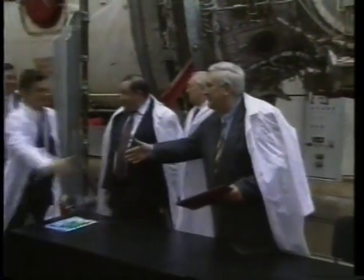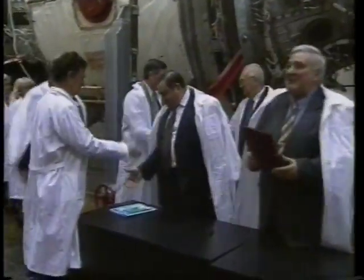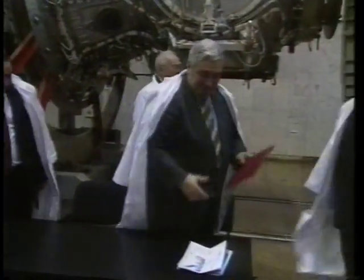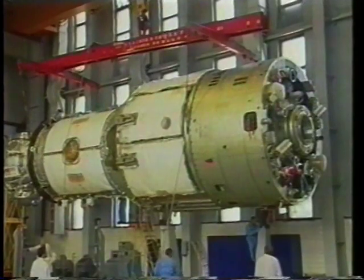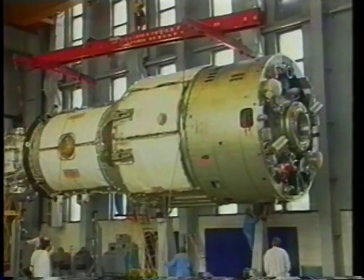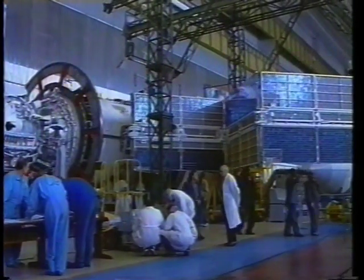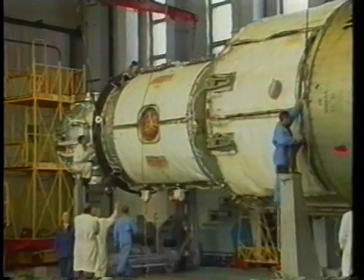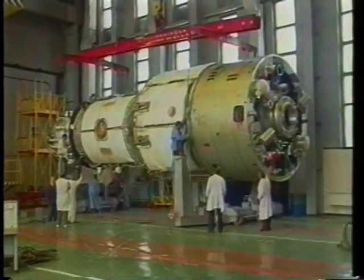Shortly thereafter, it was placed on a special rail car for the 1,200-mile journey to the Asian launch site at the Baikonur Cosmodrome for final testing and launch preparations. Designed for an on-orbit life of up to 15 years, Zvezda is 43 feet long, more than 97 feet across from the tip of one solar array to the other, 21 tons of hardware that will ride to Earth orbit atop a Russian Proton rocket.